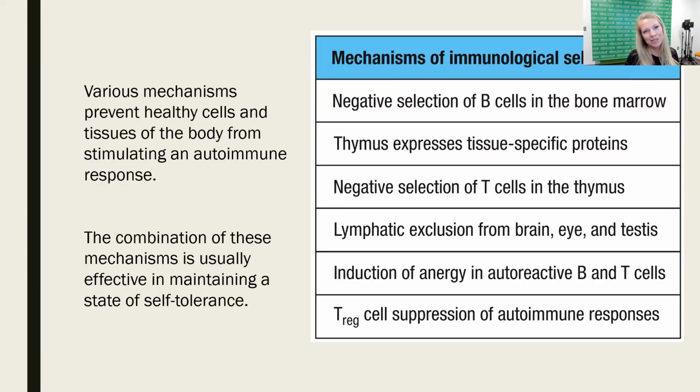Let's now dive into the mechanisms behind autoimmunity. And we have to start by going back to where we talked about tolerance, way back when we looked at how B cells and T cells develop and mature. We talked about a lot of different mechanisms that the bone marrow and the thymus both had in preventing self-recognition, or preventing B cell receptors or T cell receptors that recognize self-antigen.